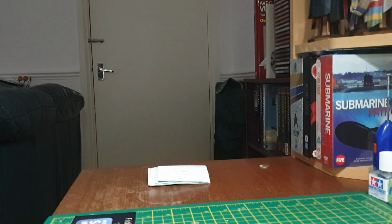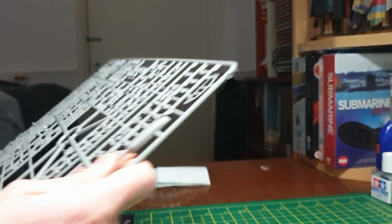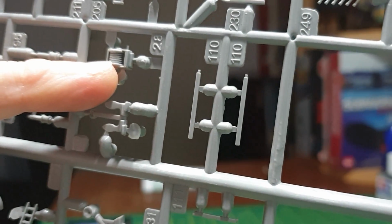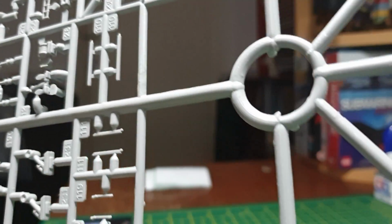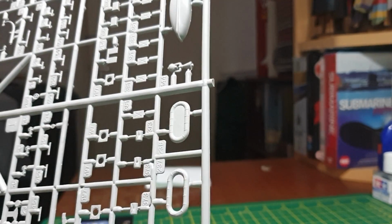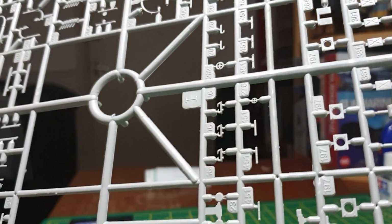So I'm not very familiar with ships and what everything is, but the level of detail on this, especially with this thing here, where you've got all the chain and the actual mechanism, is extremely good. Little bit of flash on this there, but you can snap that off, just give it a little sand. But basically a lot of it is very, very clean, and very highly detailed, to be honest with you.